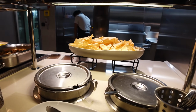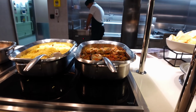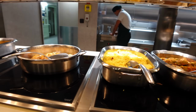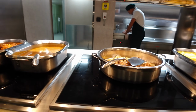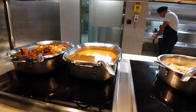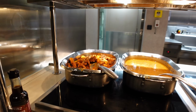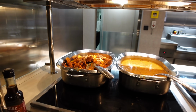Then we've got another world cuisine section here, so you've got some poppadoms just there. Then you've got like a little okra curry. Then you've got some pilaf rice, some more of the same grilled fish what I showed you before. Then you've got a lentil dal curry and what looks like a goat or a lamb curry. Oh sorry, it's a mutton curry. They've put the sign out for that one now.